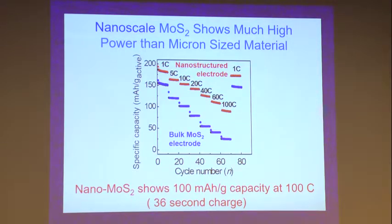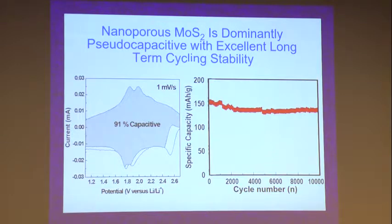You really can't go faster because at that point, you're already being limited by liquid phase ion diffusion as opposed to the solid state. And the liquid phase ion diffusion you'll never get rid of if it's a liquid state battery. And so if you're asking when we say diffusion controlled, what sets our time scale? It's the time scale before the liquid state diffusion starts to be the rate limiting step. Okay, so these systems are super fast. They're dominantly capacitive. And they also show incredible stability.